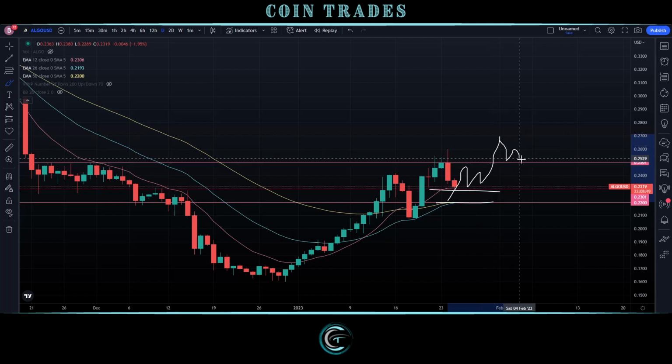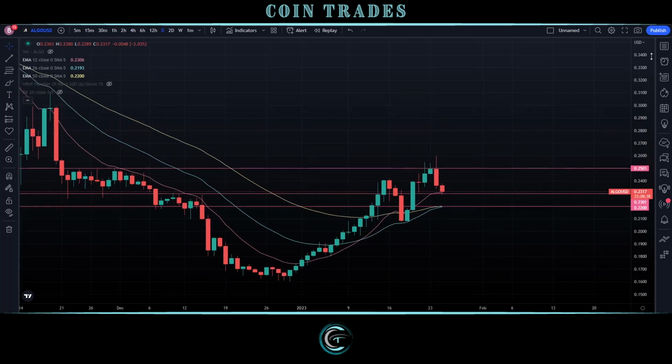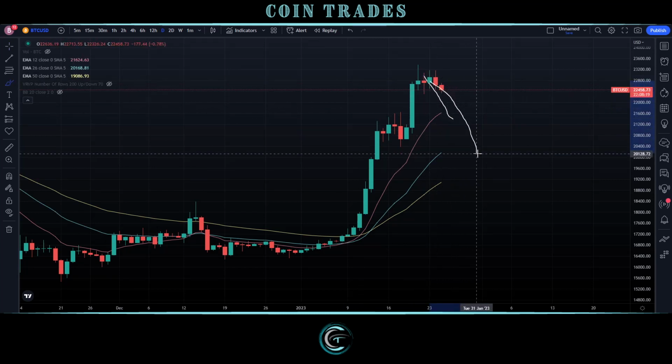Turning this level now into support would be a very ideal scenario if we do want to keep bullish momentum going. Now we are still looking at a couple of bearish things coming in for Bitcoin, especially after seeing such highs. So we know that a retracement is still possible for Bitcoin as well. A lot of downside supports to still confirm. But if we do talk about correlations, we know that Bitcoin's going to retrace a slight amount, yet altcoins are going to retrace even more.